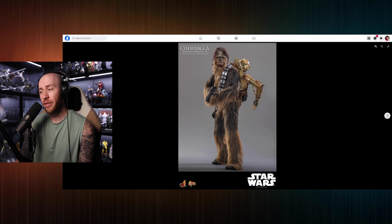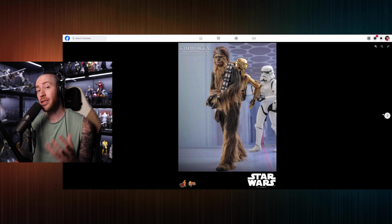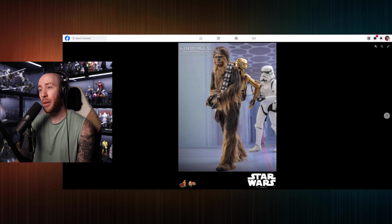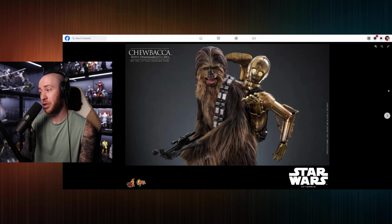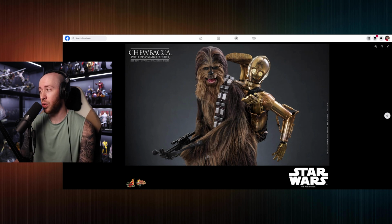This looks great. The height of the figure looks great. The blaster, the hair, the bandolier, everything about it looks great. I think this Chewbacca is always a figure, when done right, that can shine on a shelf, because think about how much presence this thing has. He's very tall. He's hairy. He has a lot of unique presence that other figures just simply can't touch. He's just a really cool character and a really cool figure.